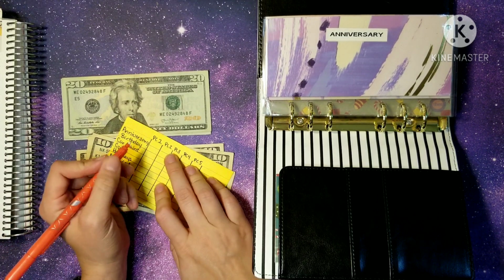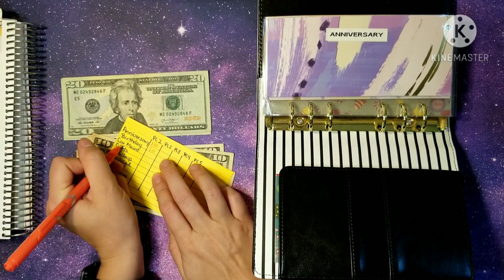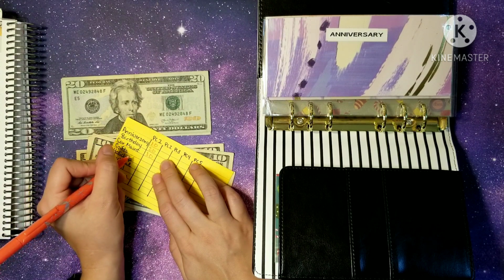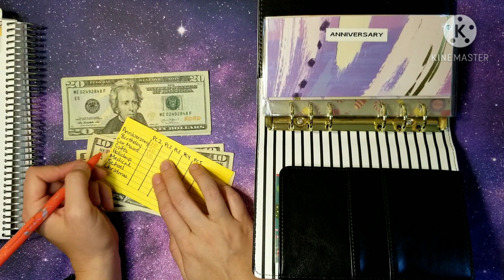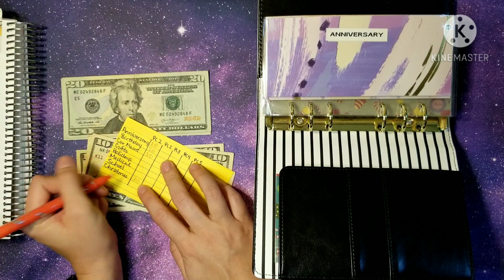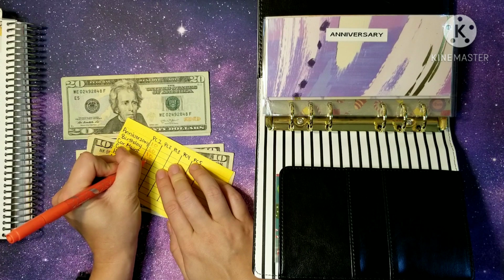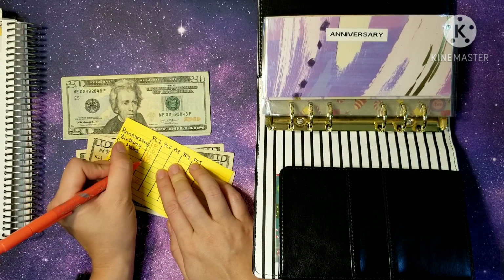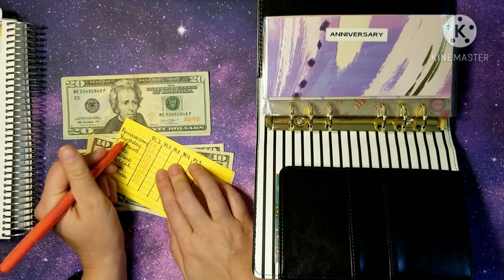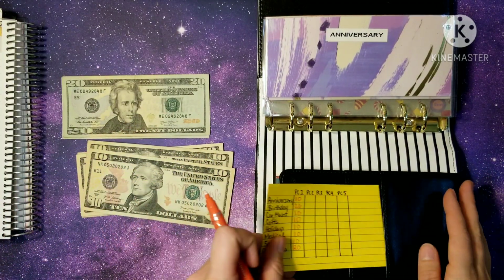So for anniversary, we are stuffing $10. Birthdays is 20. Car maintenance is 10. Gifts, we are stuffing. Oh, I wrote Christmas down here. Christmas is getting 20. And then gifts is getting 10. Holiday is getting 10. So is medical and school. So we have birthdays and Christmas getting 20 each, and the rest are all getting 10. So let's slide this back in.